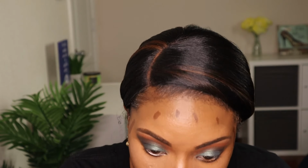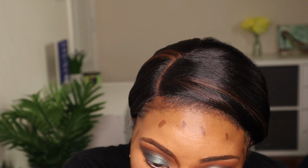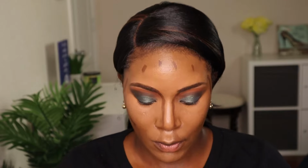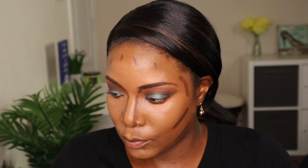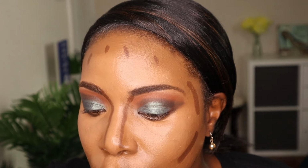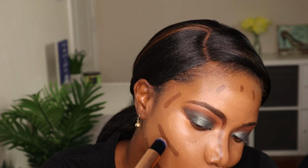So I'm just putting some streaks along my jawline and then under my cheekbone, and now I'm going down the bridge of my nose just to slim out my nose a little bit, and doing my happy dance because I'm really loving how this look is coming out. And then I am going to take my beauty blender and blend everything in. So you've got to make sure you have all your tools. And I got my blending brush and I'm just going to blend everything in.